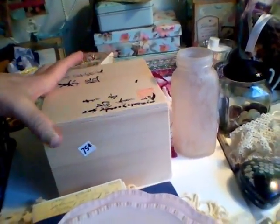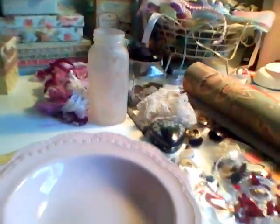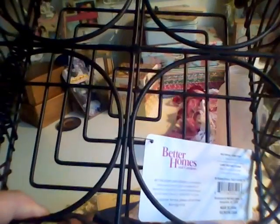I imagine it was a tea caddy, but I'll redo that. Maybe I'll do it with some of my Asian papers that I have. I got this for like 25 cents, and it's Better Homes and Gardens. It was originally $6.50 at Walmart, but they had taken it down to $5, and I got it for like a quarter.